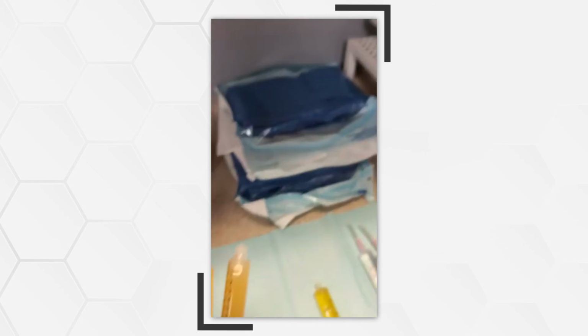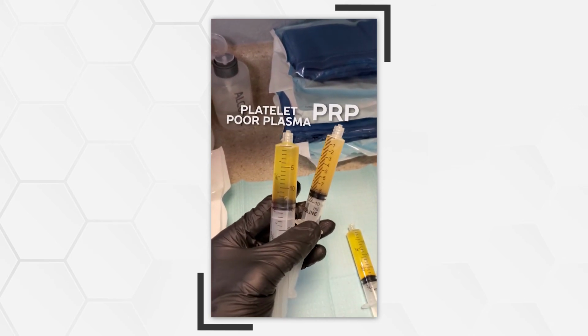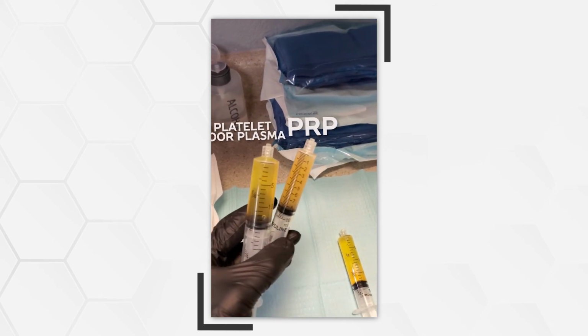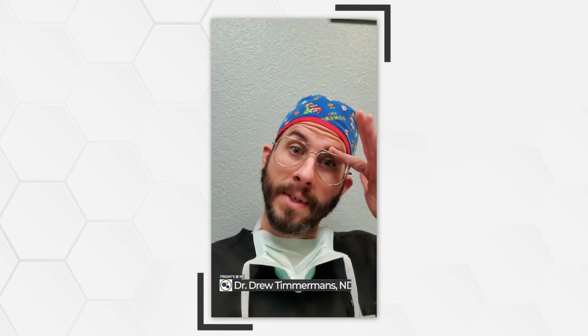All right, so once we are done with the final spin and processing, we are left with basically two products that we are going to use today. We have PRP here on the right, and then we have platelet poor plasma on the left. We're going to use the PRP for the joint injections, and then we're going to use the PPP for treating the nerves.